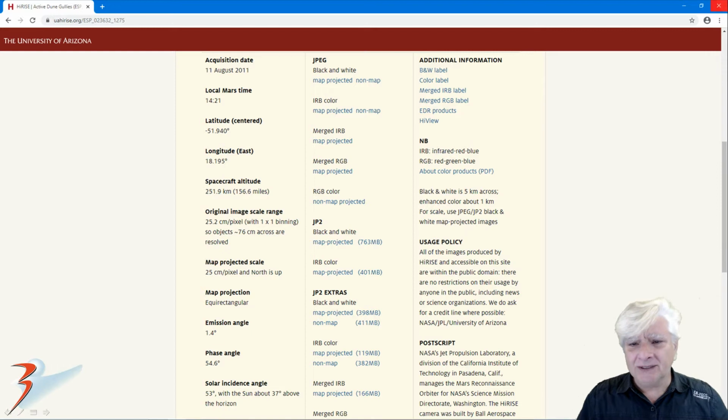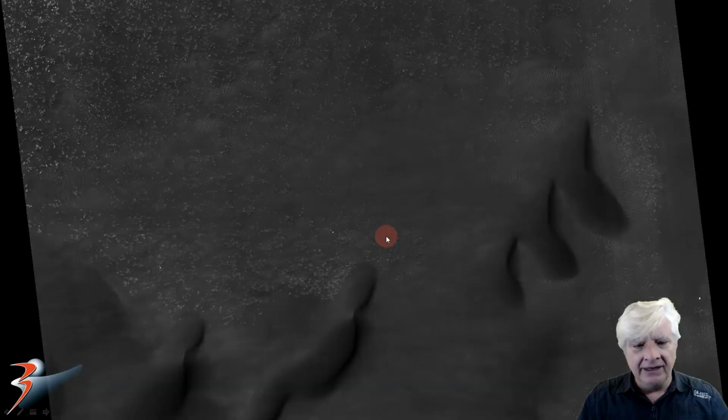This HiRISE photograph was acquired on the 11th of August 2011 at 25.2 centimeters per pixel. And as usual, the anomalies I'm showing you are cropped from the JP2 black and white map projected file, just over 700 megabytes in size. There's a look at the low-res JPEG, and the anomalies I'll be showing you are scattered about in this strange dune field. Check out these strange features over here. Very symmetrical, that's very odd.